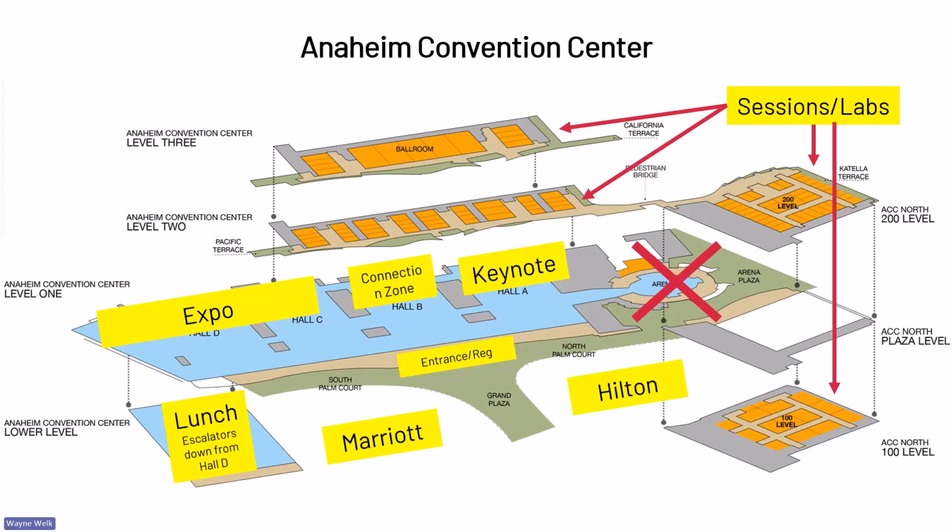So, an overview of the convention center. If you are going, here's a little preview of the lay of the land for you. Basically, the expo and the connection zone and all the keynotes will be in the blue areas there, the level 1. And then levels 2 and 3, the orange areas, will be where all of the technical sessions and the hands-on lab sessions will be. So everything is going to be fairly put together in one area, just between the different levels.